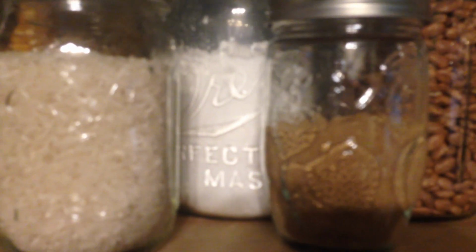On back here is vegetable broth and some chicken broth, some rice. I think there's some powdered sugar and some, oh God, I can't think what it's called. I can't even think. I'll have to think of it in a few minutes. Yeast, some more pinto beans, coconut.